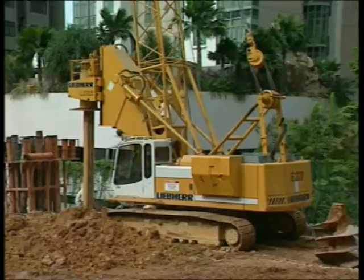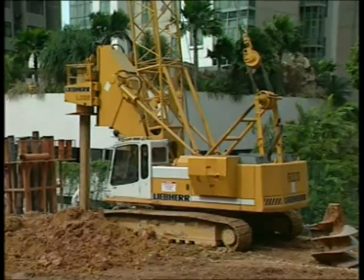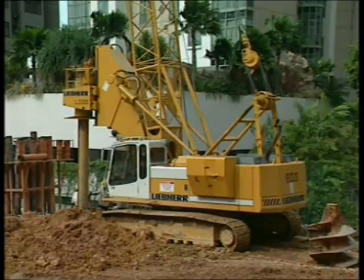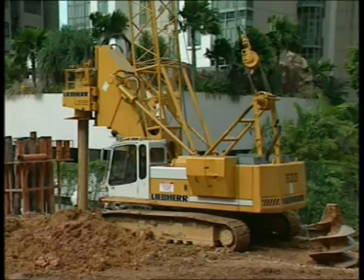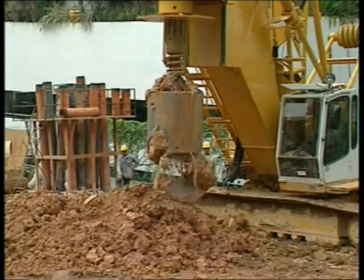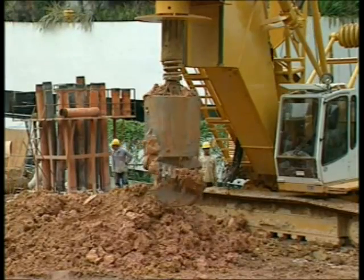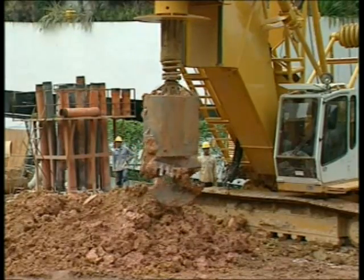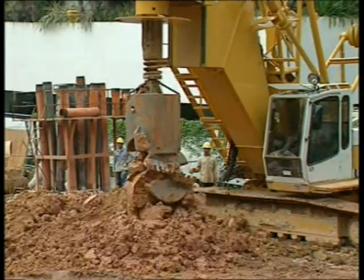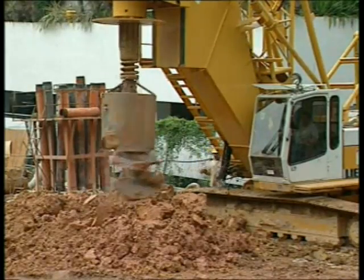With its hydraulic crawler cranes from the HS series and its piling and drilling machines from the LRB, LRH, and LD series, Liebherr offers a wide range of extremely strong and efficient machines for various special foundation jobs. Thus, thanks to the latest technology from Liebherr, the ideal product for every application is available to perform tasks with the highest efficiency and economy.